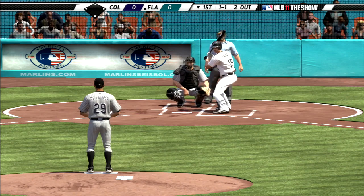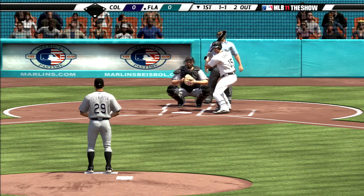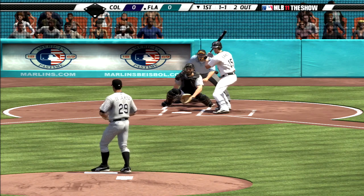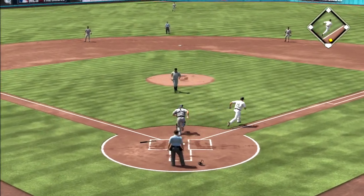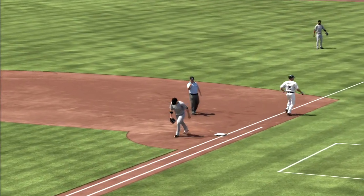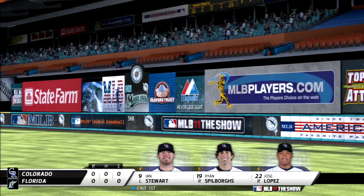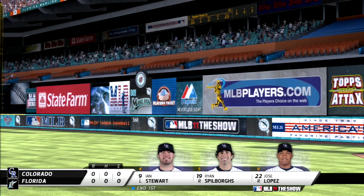Two out, nobody on. Now a swing and a softly hit ground ball. Throw over to Helton will be in time, and with it, the side is retired. Nothing in the Florida first. We played an inning in South Florida. No score here on the show.